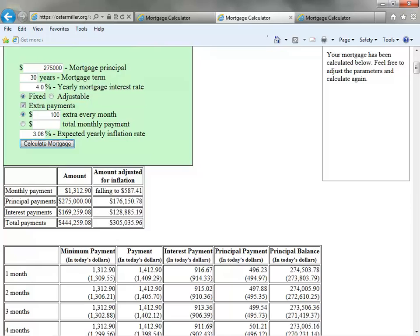Wow, that's great. Look at the total payments, $444,000. Okay, so my total payments went down a little bit, went down by almost $30,000. Now, here's the trick though. Look at the amount adjusted for inflation under the total payments, $305,000, right? Well, before it was $308,000. So when we adjust this in terms of real dollars, in other words, the real dollar spending amount that we're using currently, there's not that much of a difference between the two, despite the fact that the total payment was drastically down.